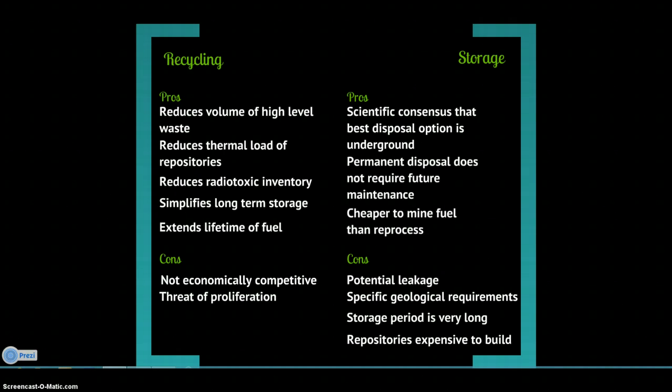The benefits associated with storing the spent fuel include that there is a scientific consensus that the best disposal option for highly toxic waste is underground. Also, the permanent disposal of the waste does not require future maintenance. And in terms of economics, it's cheaper to mine more fuel than to reprocess the spent fuel.